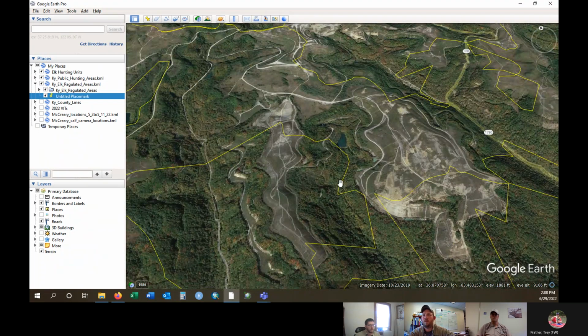Correct me if I'm wrong, I'm pretty sure Google Earth will work on an iPad, work on your computer, just about anything. But you don't necessarily have the ability to be off the grid, away from cell service, and use it. So if we're good with the computer-based e-scouting, we'll jump into the main event and let Trey talk about how to use Avenza.